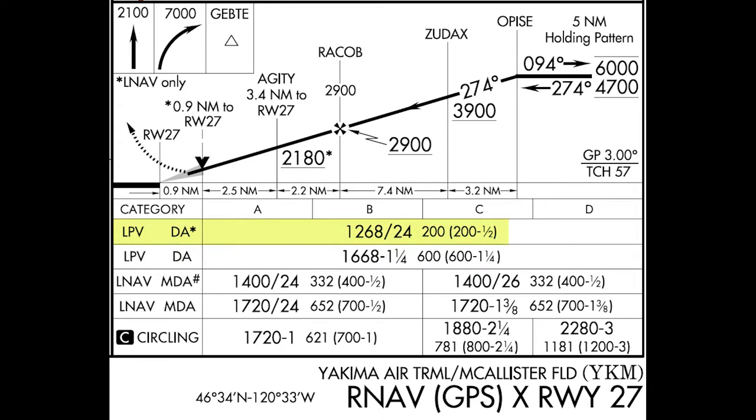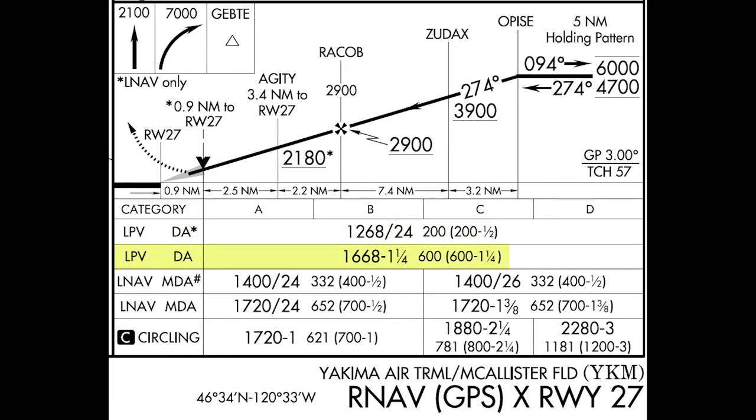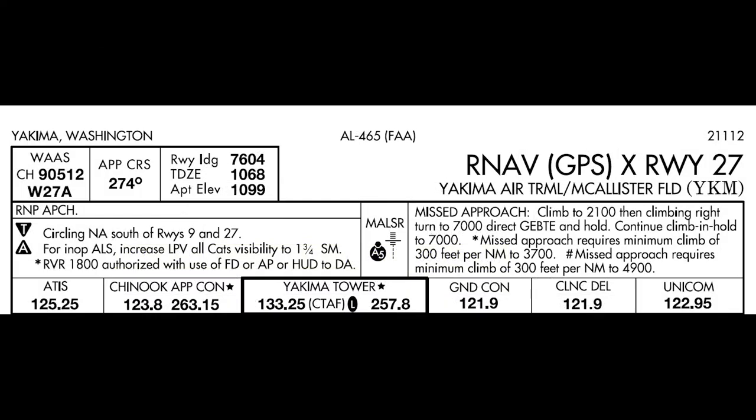Notice that the chart includes two lines of LPV minimums. The first, marked with an asterisk, is 1,268 feet, 200 feet above the runway. The second DA, without an associated mark, is 1,668 feet, 400 feet higher, and the required visibility jumps to 1.25 miles. What's going on?